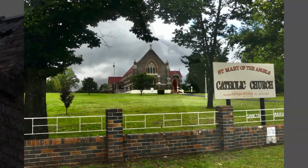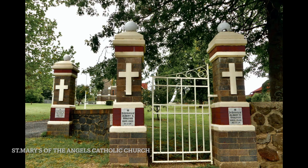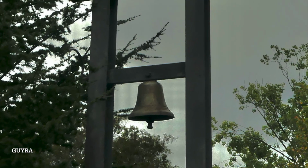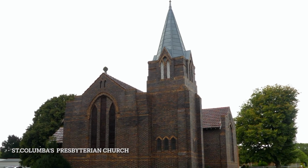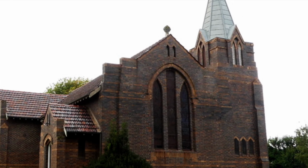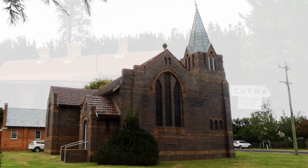Not too far is the St. Mary's of the Angels Catholic Church, with the first stone laid down in March 1908. Another impressive Gothic Revival church building. The small bell of the St. Mary's of the Angels Catholic Church. Another Gothic Revival building is the St. Columba's Presbyterian Church, built in 1928. A good-looking small church with a large arch window and a cone-shaped bell tower.